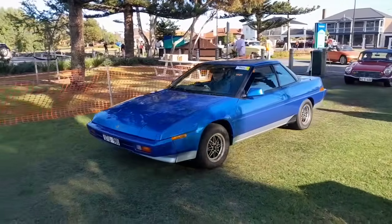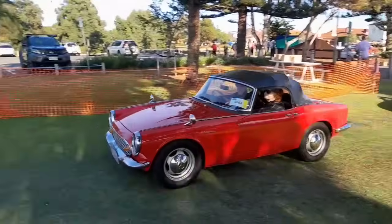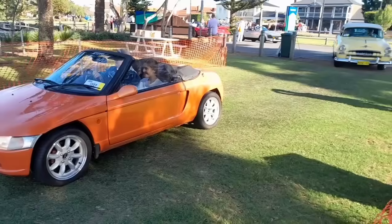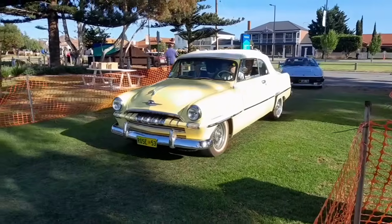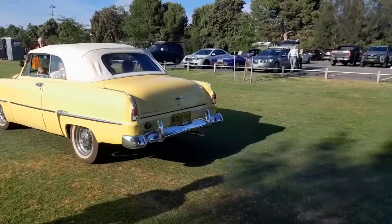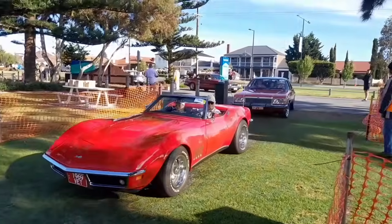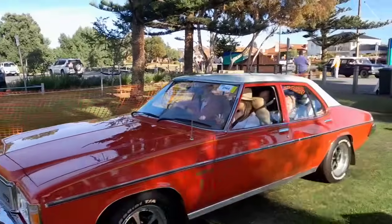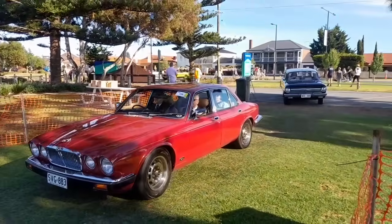Yeah, it's a little Subaru. But it certainly is a beautiful morning for it. How's this little Honda? What a cute little thing. What a cute little thing. Followed by this big Plymouth, sorry. A more modern Triumph. Corvette. Ooh, here comes a beautiful Prem. With the white roof. That is beautiful. Mind you, they all are beautiful, aren't they?